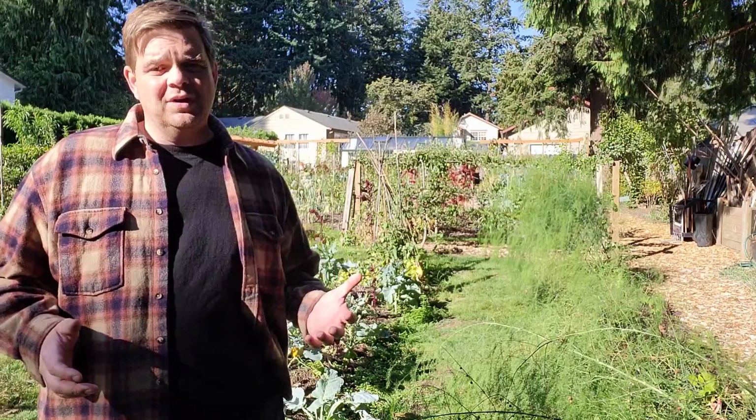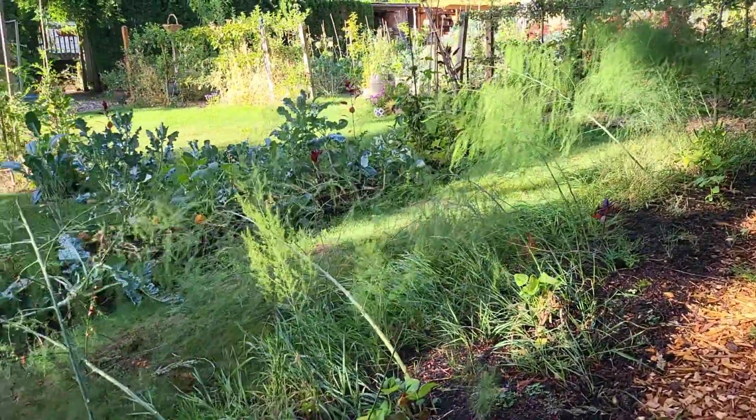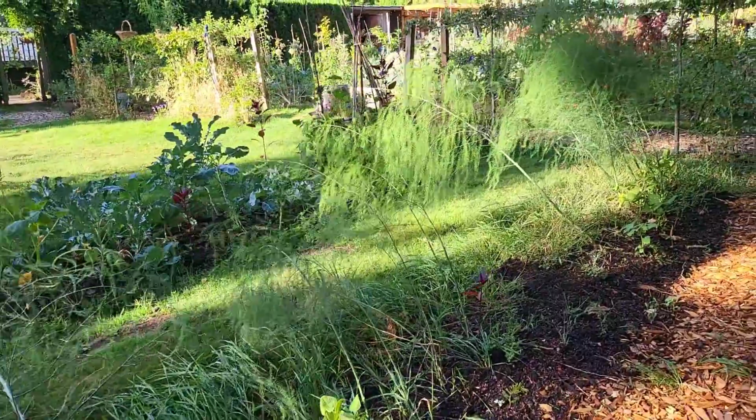My asparagus wasn't a large harvest this year. I'm hoping these ferns are transferring enough energy into the roots that we'll have a much bigger crop next year.